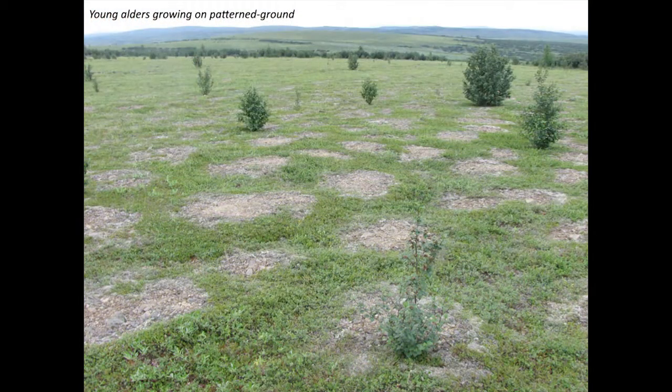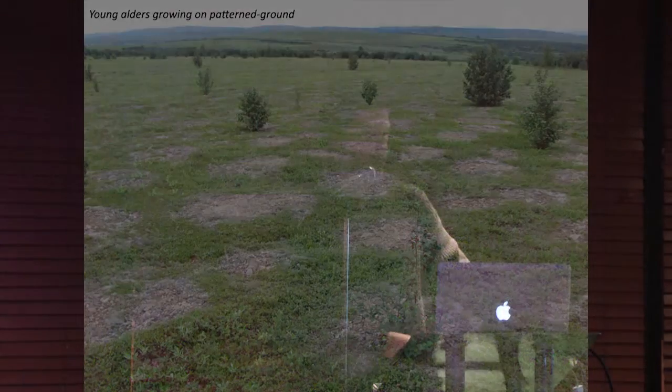And it became really obvious early on that these were the places that were changing the most. This is where alder's coming in. You see these young shrubs popping up on these little barren frost boils. So we're really bringing in one of the main forms of vegetation change and a driver of greening, the shrubs, with these patterned ground landscapes. That was really exciting. So what's going on with these frost boils?